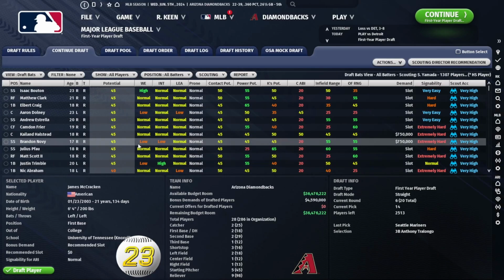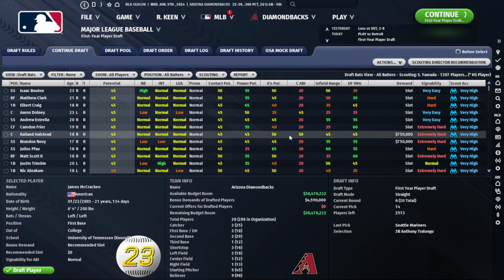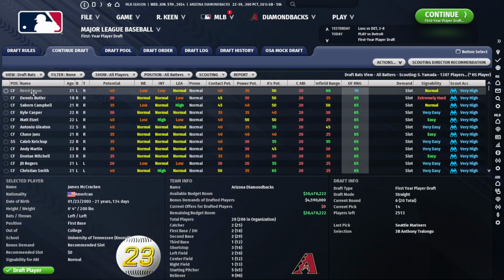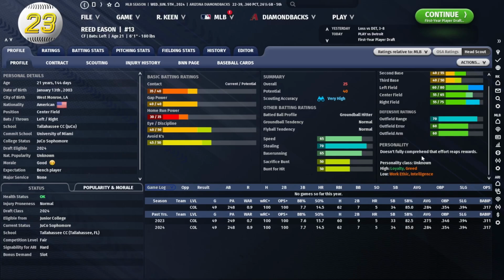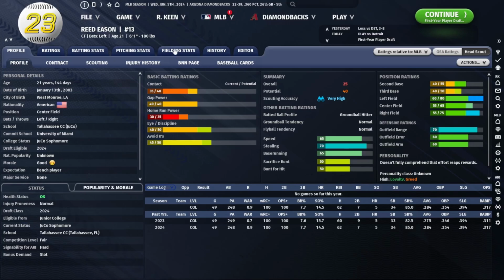This draft class is definitely a bit weaker than the other ones, at least from what I'm seeing so far. But outfield range guy Reed Eason. I mean, I like the range. He's basically fully developed already, though, at a Tallahassee community college, and he's got low work ethic intelligence. So I'm not the biggest fan of this guy.